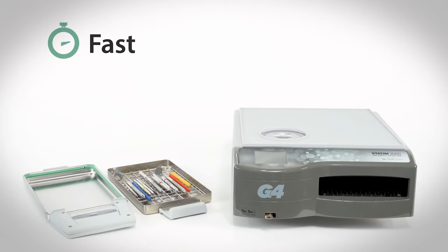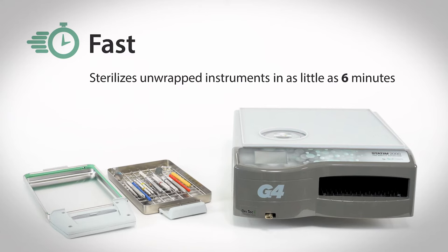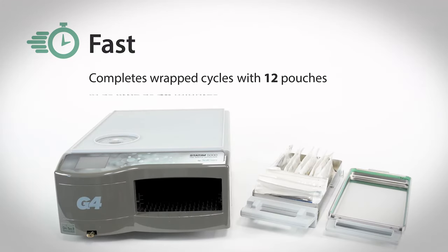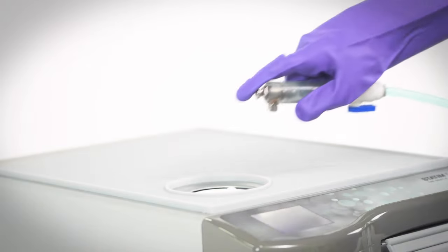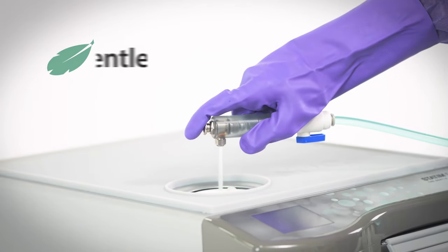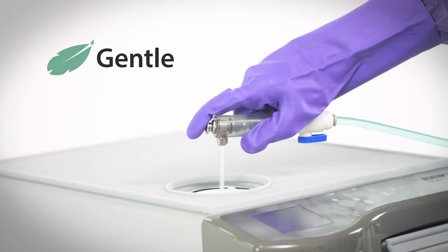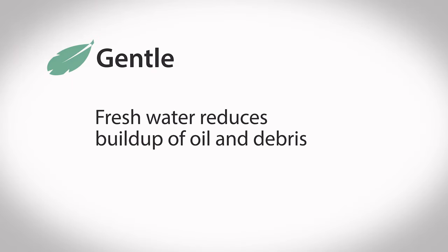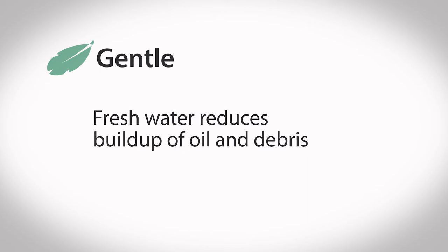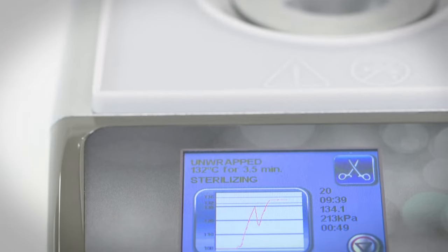The STATIM sterilizes unwrapped instruments in as little as 6 minutes and completes wrapped cycles with 12 pouches in as little as 40 minutes. Fresh water is used in every cycle, allowing STATIM's state-of-the-art steam technology to be gentle on both solid and hollow instruments. This reduces the buildup of oil and debris caused by using recycled water during sterilization cycles.